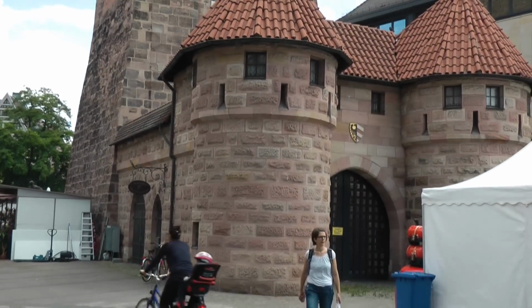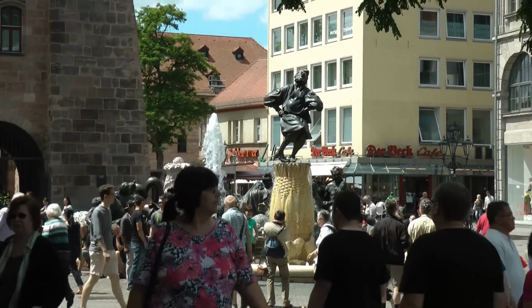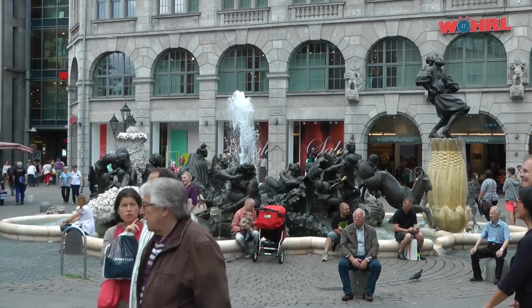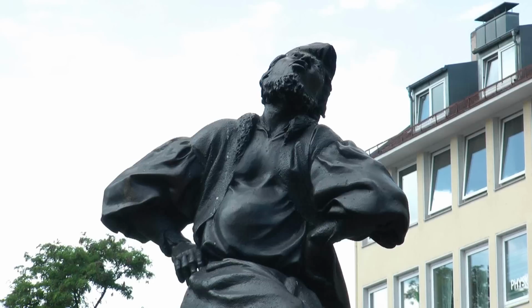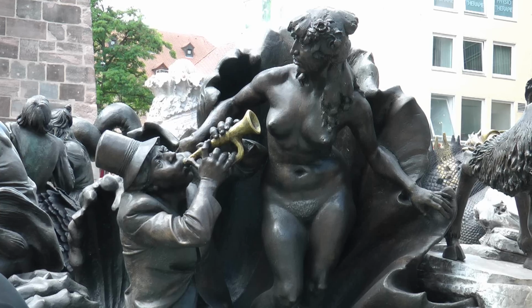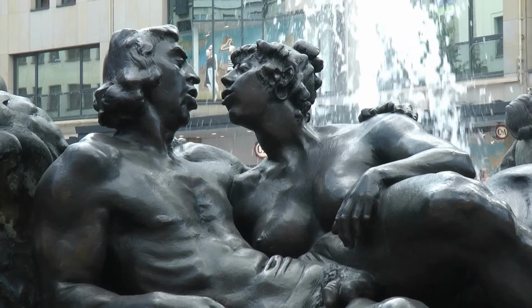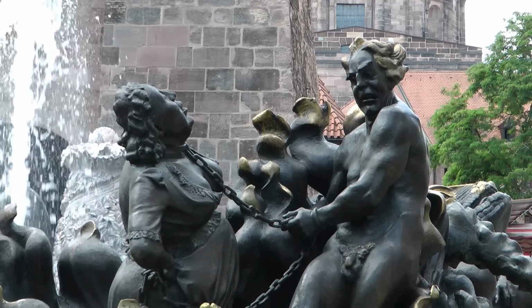When the metro system was built, the city commissioned a fountain to hide a ventilation shaft. The so-called marriage carousel depicts scenes from a 16th century poem by a local shoemaker called Hans Sachs. The sculpture was highly controversial when it was first built, but is now one of Nuremberg's more quirky attractions.